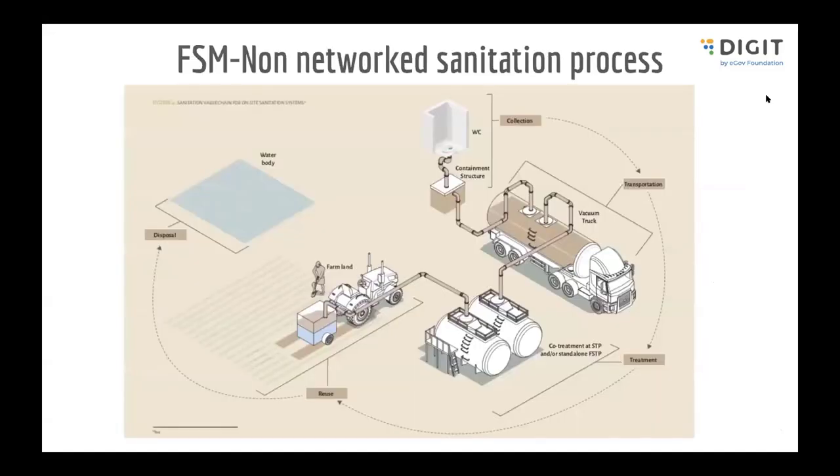Yeah, so this is the process flow diagram of the FSM non-network sanitation process. Before jumping into it, I'd like to say a few words on what a network sanitation is and what a non-network sanitation is. Network sanitation is basically your sewerage networks, where all the septage generated from households or commercial entities travels through your pipeline and reaches the sewerage treatment plant without any human intervention. That is called a network sanitation process.